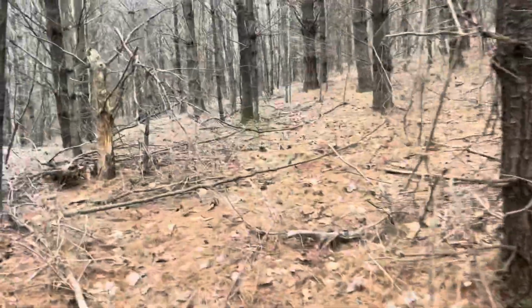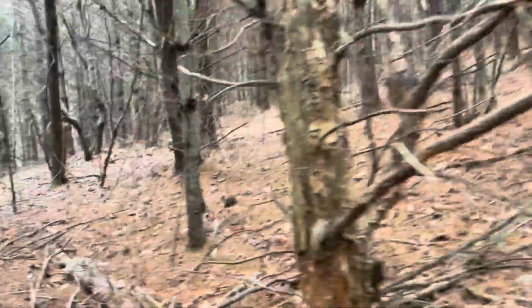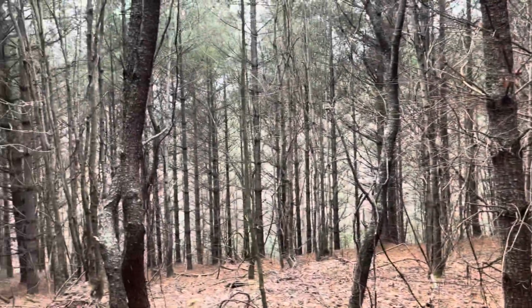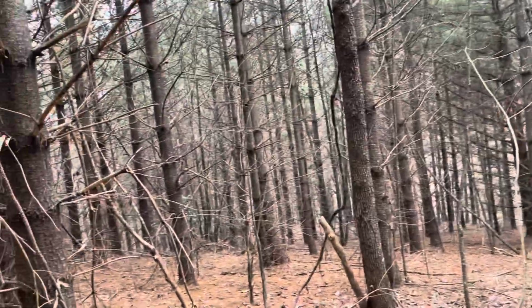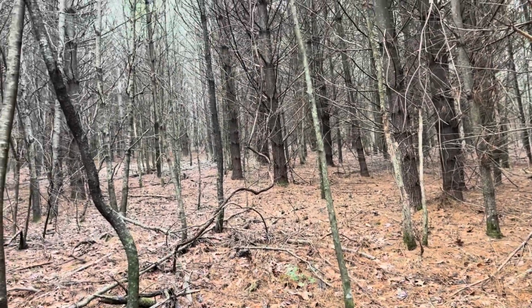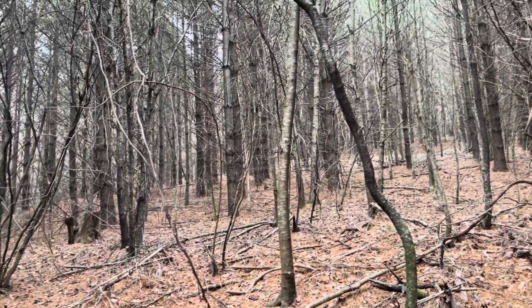So I'm trying to move along perpendicular or parallel to Potato Creek. It's just down this ridge here. One thing I'll say about this lot, it's quiet. I mean, do you hear that? Peaceful.